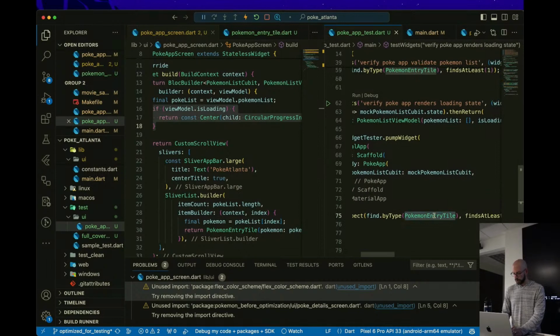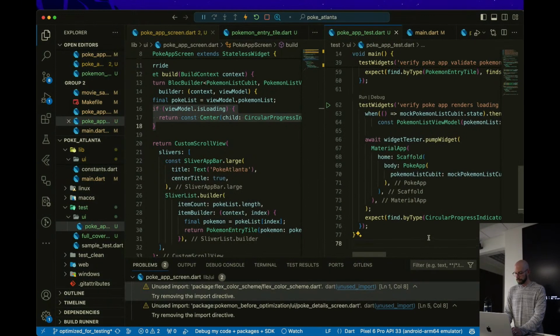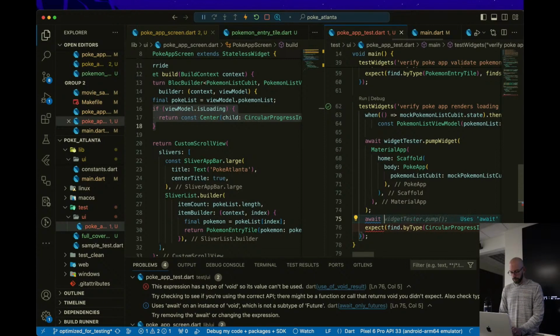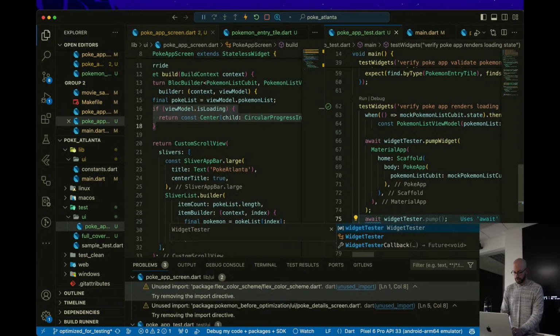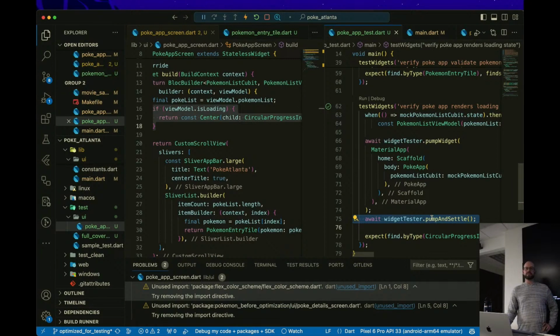Famous Android circular progress indicator. See what happens right off the bat. We get a success. Okay, here's what usually happens. A lot of people will do await widgetTester.pumpAndSettle. And this is good for when you have animations and stuff that need to finish rendering before you start testing your UI. So if I were to actually add this and wait for everything to resolve, I should get an error. And I'll explain why in a second if it fails.